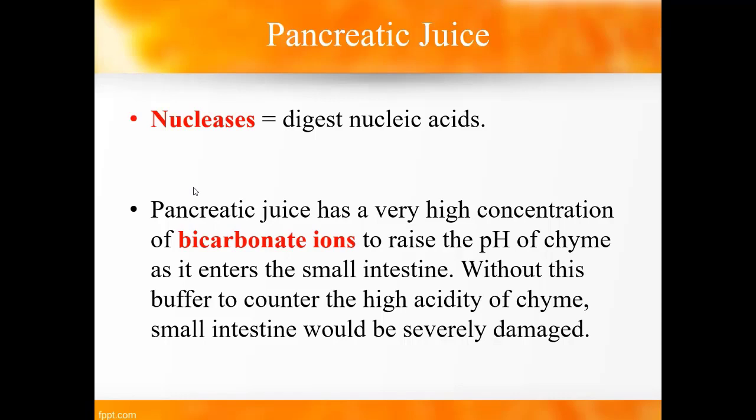You can't have something that acidic entering another structure. It would just burn right through it. So you have to find a way to neutralize that very, very low pH. So that's what bicarbonate ion does. It is a buffer, essentially. It's going to add a very high pH solution to the chyme. So instead of the pH being 1 or 2, it can be much more tolerable to the small intestine.